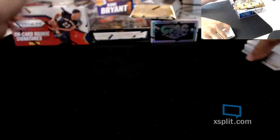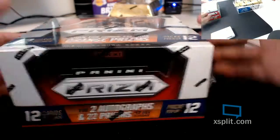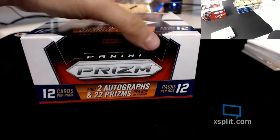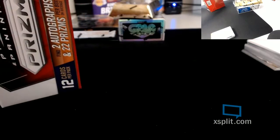All right, and let's get back to Jumbo Prism. Jumbo version this time. I think we got a gold yesterday. We did get a gold out of Jumbo. That's pretty nice.